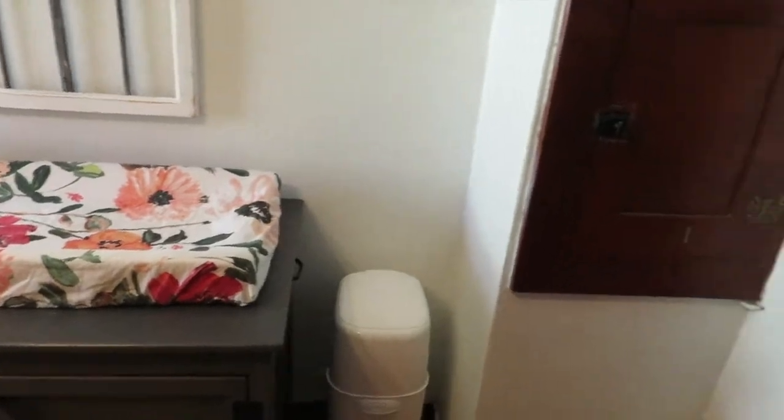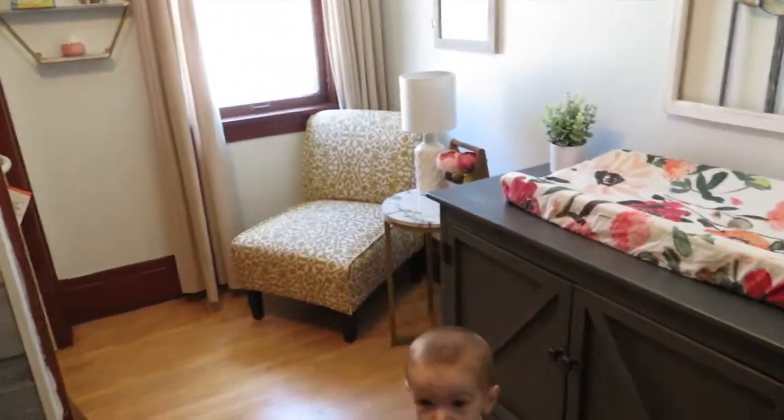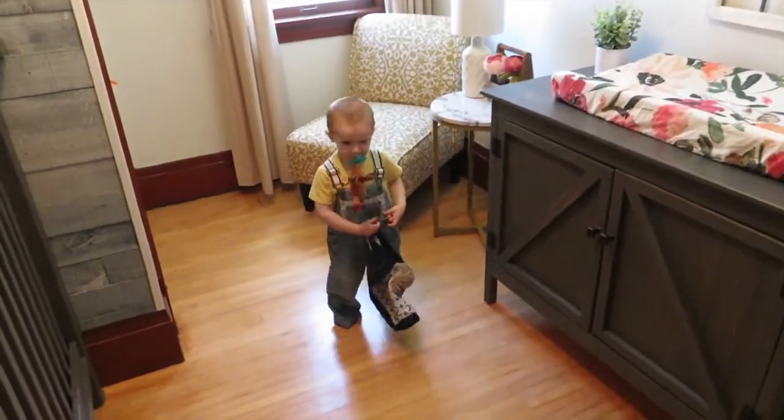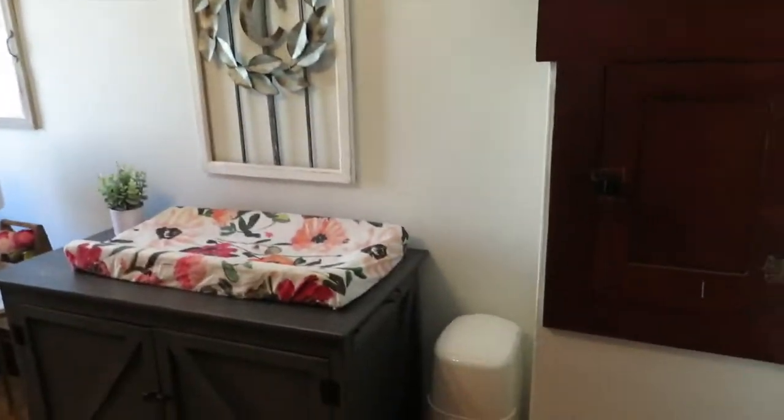It's a little more of a change than I anticipated because I moved literally everything around in here. Hi, Carson. I don't know what Carson's doing, but this is the finished project.